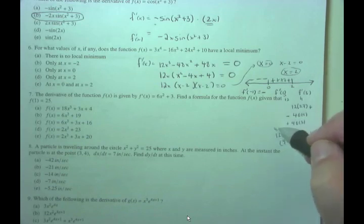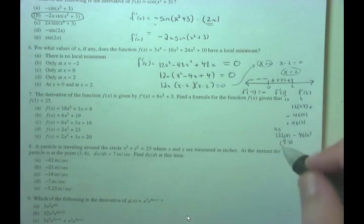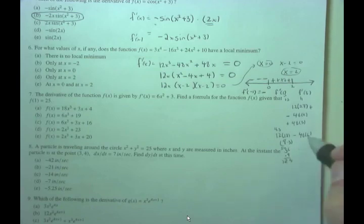4 times 3. I was trying to get a 48 out of this, but it doesn't look like I'm going to get one. It's basically 36 times 9. Well, let's just do that. I'm just going to show you the math here. 36 times 9 is 324. What's 48 times 6?